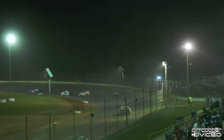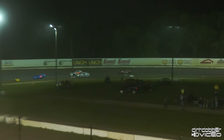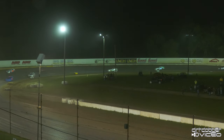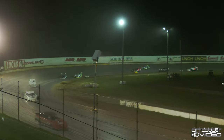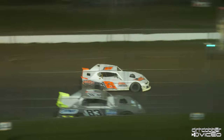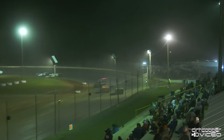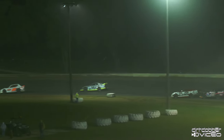Devin Walker in that 10th spot. Bubba Christian side-by-side with Caleb McLaughlin. That is for eighth. Christian is able to make that pass off turn two. So now lap 31 being shown here. Still all Ivan Lloyd. Yeah, Lloyd's doing a masterful job out front, trying to capture that $10,000 and the $2,000 points incentive bonus here tonight.